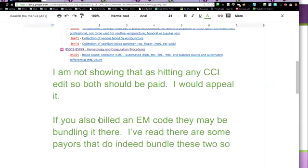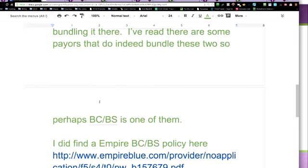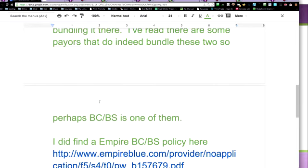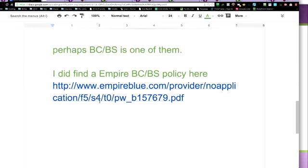Just as an aside, if you also billed an E&M code, the payer might be bundling it there. I'm not sure. You didn't put that in your question, so I'm going to assume no, but I just thought I'd throw that in there. I have read that there are some payers that do bundle these two. So maybe Blue Cross Blue Shield is one of them. So what I would recommend is doing a search of that payer's website and seeing what their guidelines are regarding that particular code.